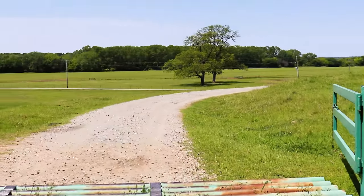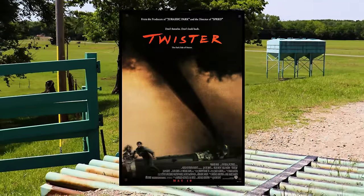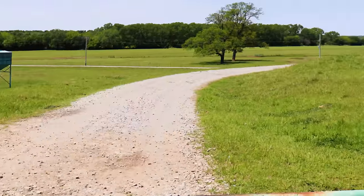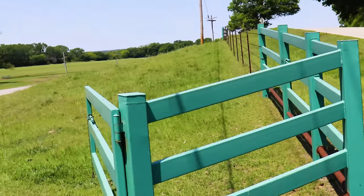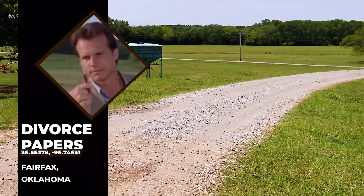Really excited for today because we are doing the locations from Twister. It's the 25th anniversary this week and we came out to Oklahoma to drive all over the state and hit all the locations. And right now we are in one of the beginning scenes of the movie.